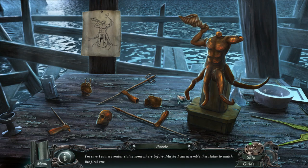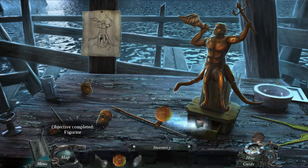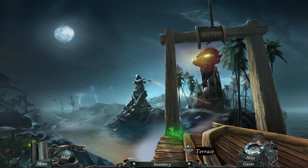Bam! It's there. Blowing into the horn, so we need this one. I'm sure I saw... What did I just do? Oh, we gotta make it match the pose. Hey! Alright, we got 2 coins now. How many do we have now? Be like 8? We need 4 more?